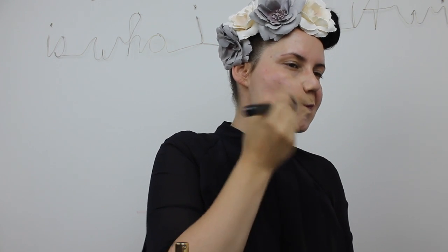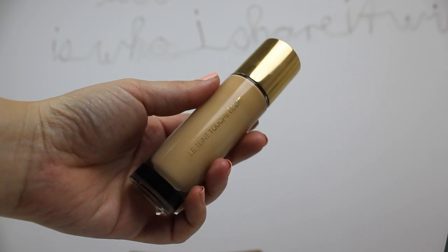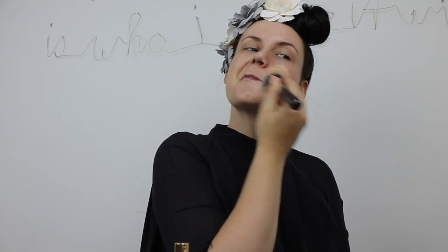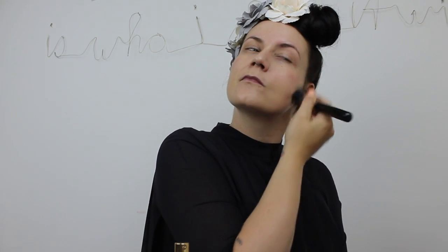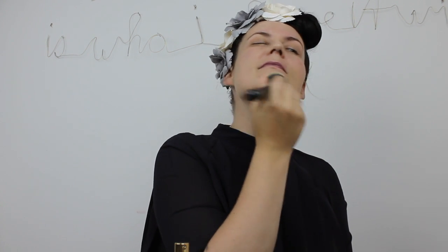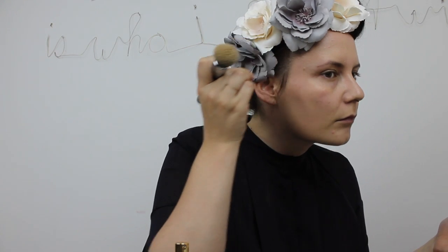It's kind of my relaxing part. I buff it in with a silk finish brush 102 from Zoeva. And then I wait till I'm relaxed enough. I'm buffing and buffing and buffing. Yep, I can obviously not stop. And then I found some weird things in my hair. Well, okay, that's it, buffed in.